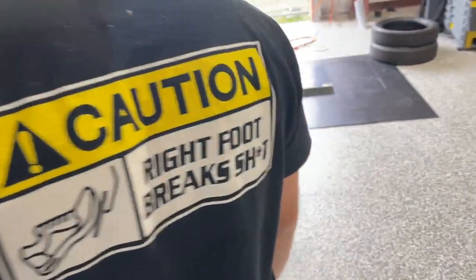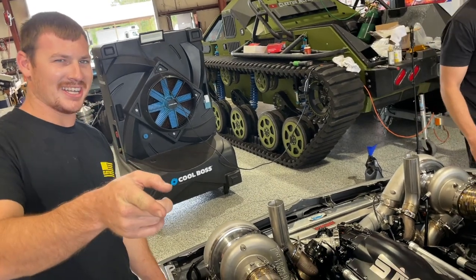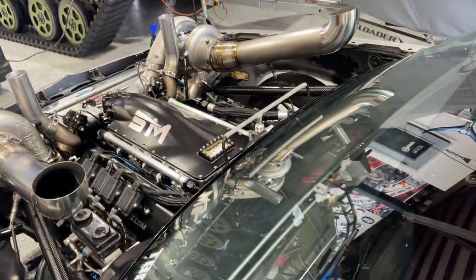Fire this thing up. This thing just sounds cool on the starter. I just love it. Do we have plenty of 93 for today? Yeah, it's okay. Good. I just checked it.